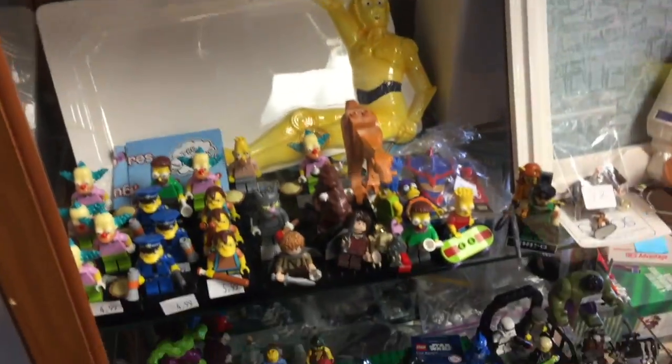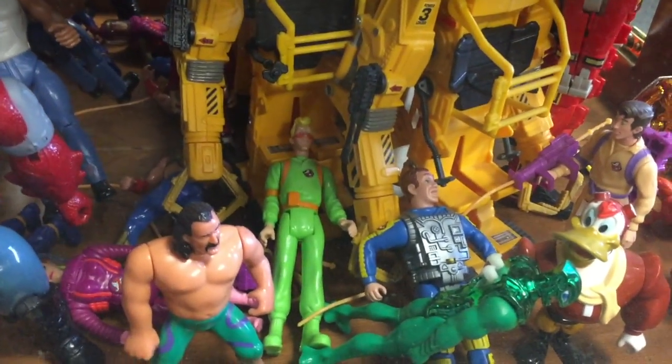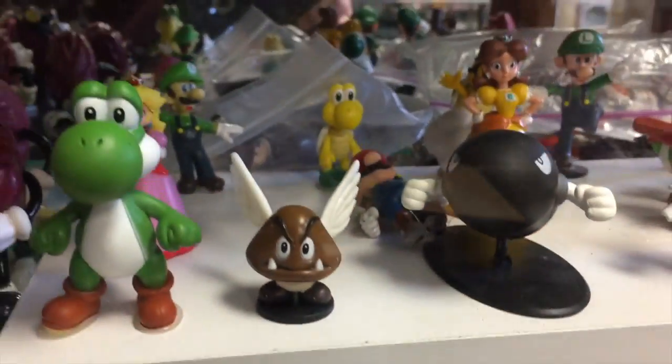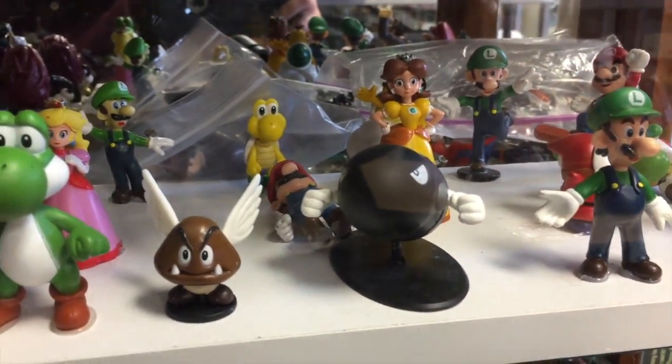So what do you have in here? This is just kind of a smalls case. I had at one point some vintage Star Wars figures in there. They never got back there after Celebration, but there's a bunch of Lego minifigures and just a hodgepodge of random 80s toys that got thrown in there. Cool. Oh, I like the Nintendo figures right there. Yeah, that's pretty cool.